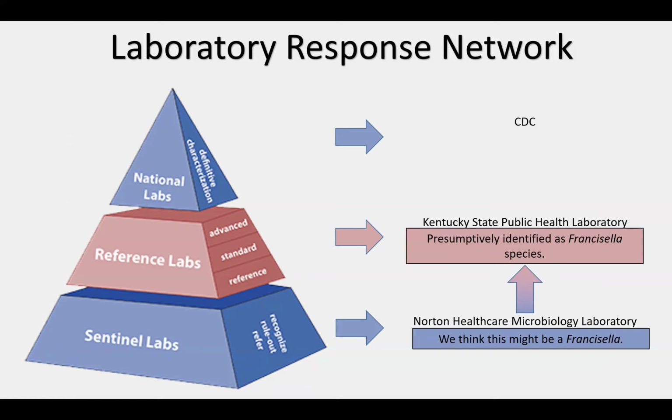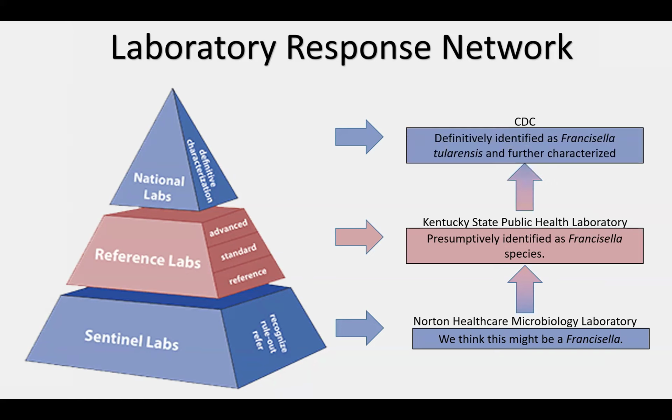And Frankfurt does some presumptive testing and says, yes, we agree, this looks like a Francisella species. We presumptively identify it as a Francisella species. And then from there, it goes to the national laboratory, to CDC. I believe Francisella actually goes to the lab in Fort Collins, Colorado. And they will do some fancier testing, some PCR, some sequencing, and they will be able to identify it more definitively as Francisella tularensis, and even down to the subspecies level. So that's what happened with this particular case.